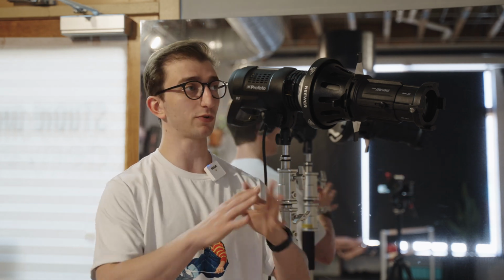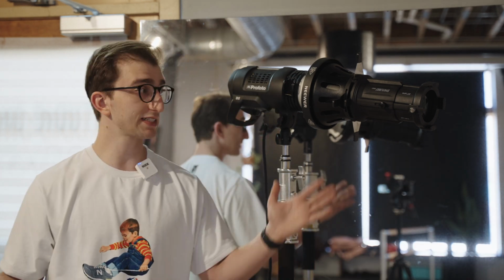Because if we want to make a nice big pattern on the back of the backdrop, you have to move this light really, really far away. So that's just something that we're sort of working with, and it's been a little bit of a challenge.